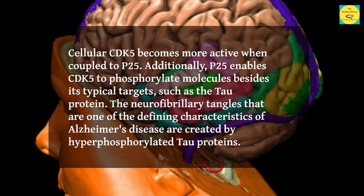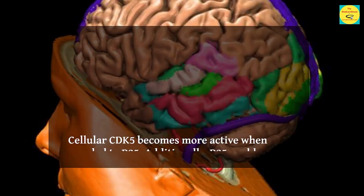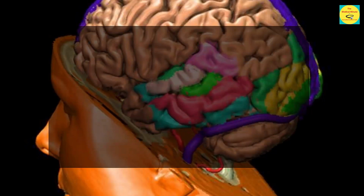Cellular CDK5 becomes more active when coupled to P25. Additionally, P25 enables CDK5 to phosphorylate molecules besides its typical targets, such as the tau protein. The neurofibrillary tangles that are one of the defining characteristics of Alzheimer's disease are created by hyperphosphorylated tau proteins.